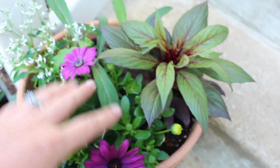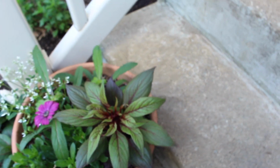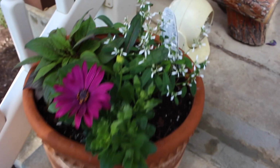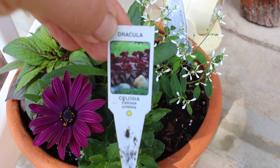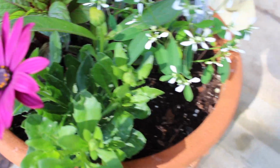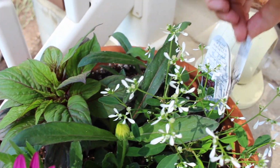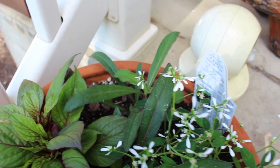I have this one plant. This is Diamond Frost Euphorbia. This is a Dracula plant is what it's called. I'm not sure. I think I have the actual plant tags up here. A celosia called Dracula. Really cool looking leaves. And like I said, the Bright Lights Purple, Diamond Frost Euphorbia. Then here I have a, what is this called? A Gomphrena. And they look like little pom-pom balls, almost like if you've ever watched the movie The Lorax. They look like the truffula trees in flower form, which is really fun.